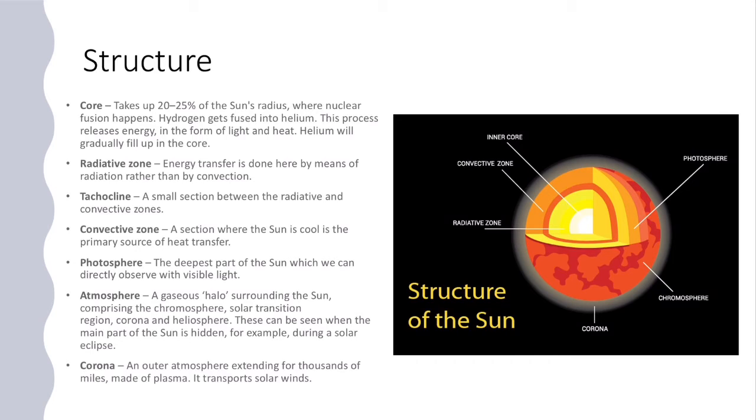The atmosphere is a gaseous halo surrounding the Sun, comprising the chromosphere, solar transition region, corona, and heliosphere. These can be seen when the main part of the Sun is hidden. So that's, for example, during a solar eclipse, which I think most people know what that is, but I'll explain. It's basically when the Moon comes in line between the Earth and the Sun, and all you can see of the Sun is a ring.